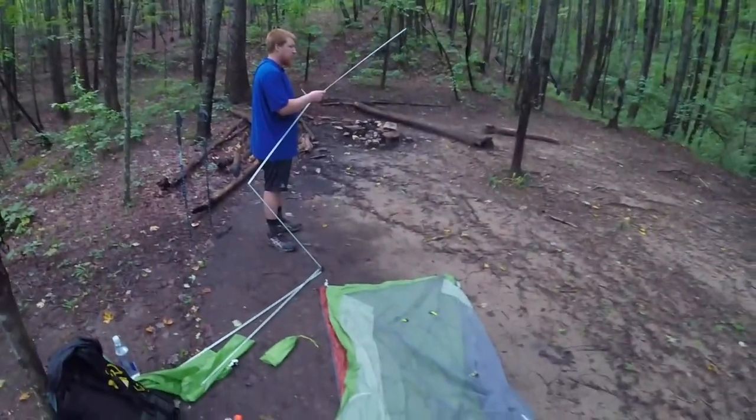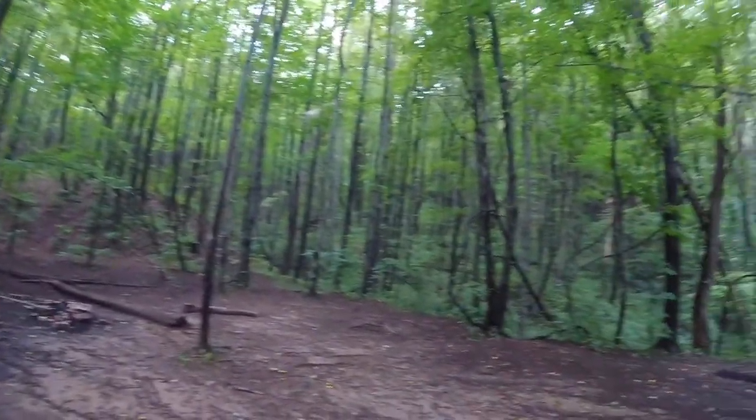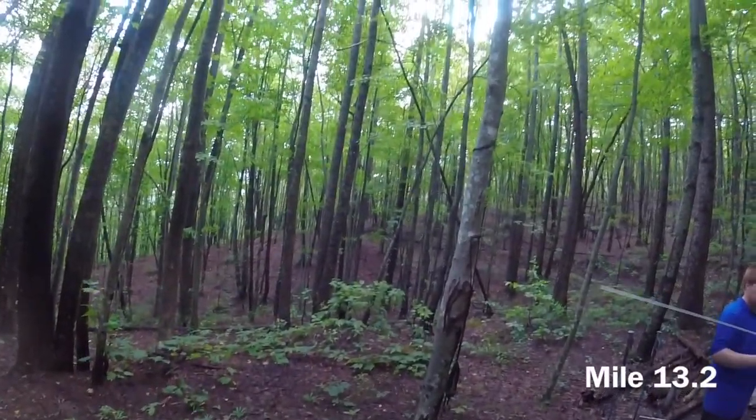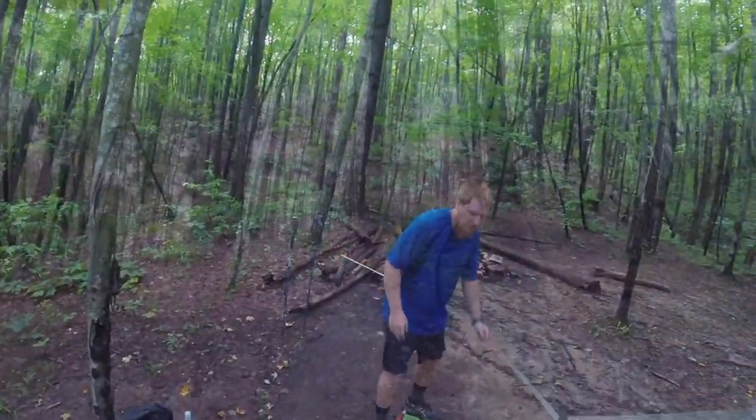Chris is working on putting our tent up. We've got our tree way off up in that direction that we're going to bear hang our food from. But it's a nice little campsite that we're sharing by ourselves here. We're going to get our tent up and get ready to eat. We completed 13.2 miles today, and it's about 7 o'clock.